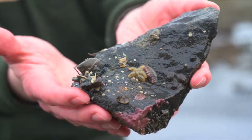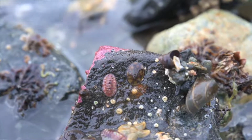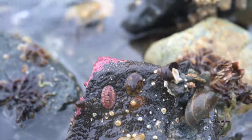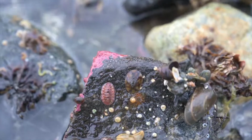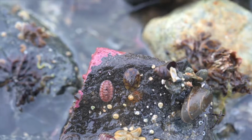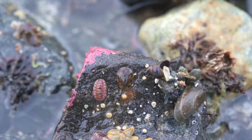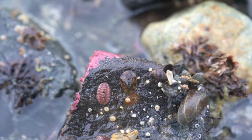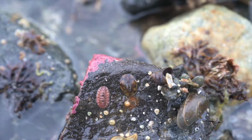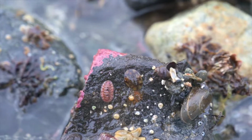So you can see some examples of some very small chitons, a small sea star as well, and at the top of the rock there, a little bit of that red coralline algae, and that's what the chitons eat. They have some teeth on the bottom of their body, that part that's attached to the rock there, called radula, that scrape away at that very hard red algae. So their food and shelter are right in the same spot on that rock.